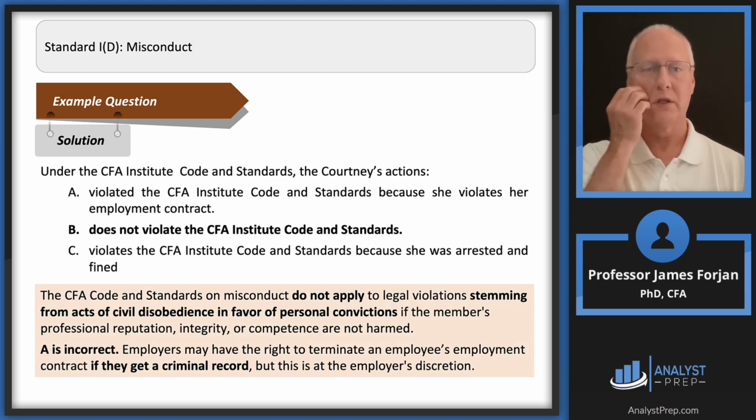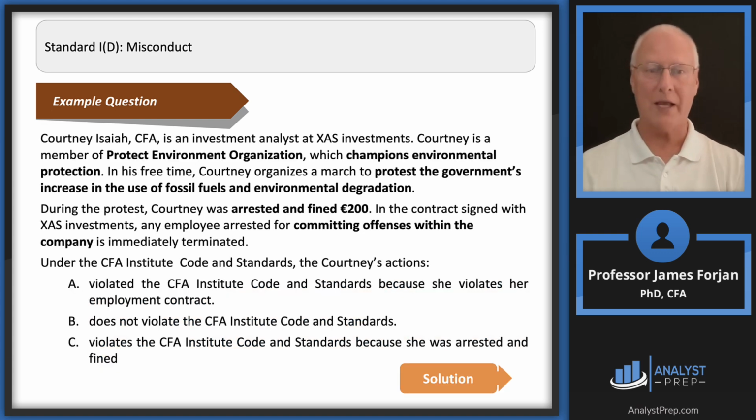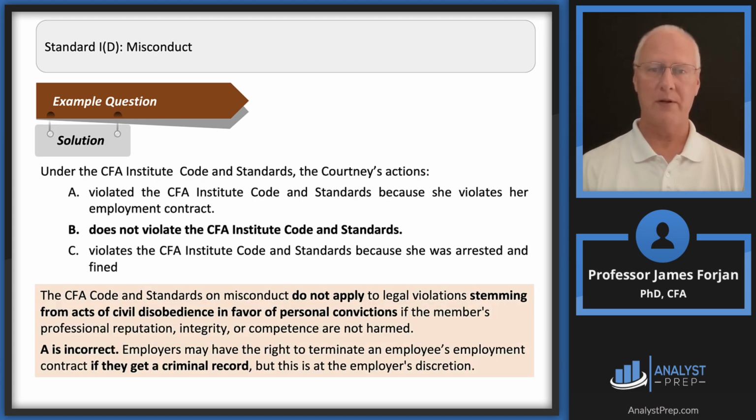But what's the answer? Yeah, of course, the Institute is not preventing us from standing up for something that we believe in. Here it's the environment, but it could be almost anything, right? If you happen to get arrested and you do it peacefully, those things that relate to personal convictions are all okay. So look at that last part there: if a member's professional reputation, integrity, or competence are not harmed.